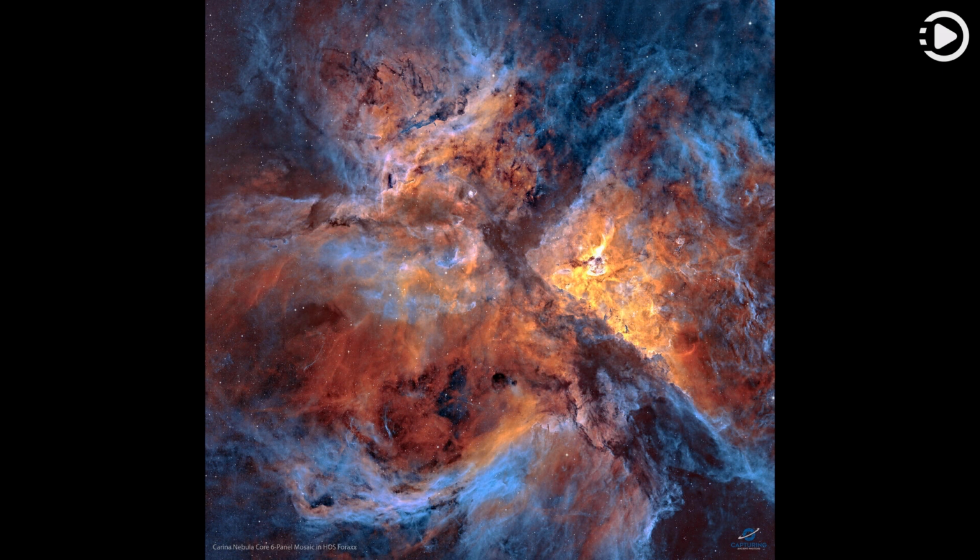The entire Carina Nebula, catalogued as NGC 3372, spans over 300 light-years and lies about 8,500 light-years away in the constellation of Carina. The nebula is composed predominantly of hydrogen gas, which emits the pervasive red and orange glows seen mostly in the center of this highly detailed featured image.